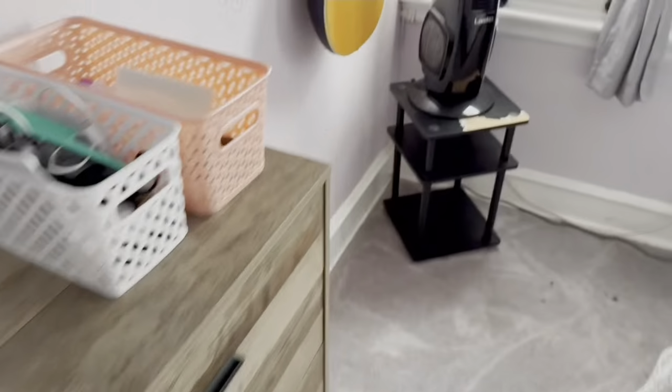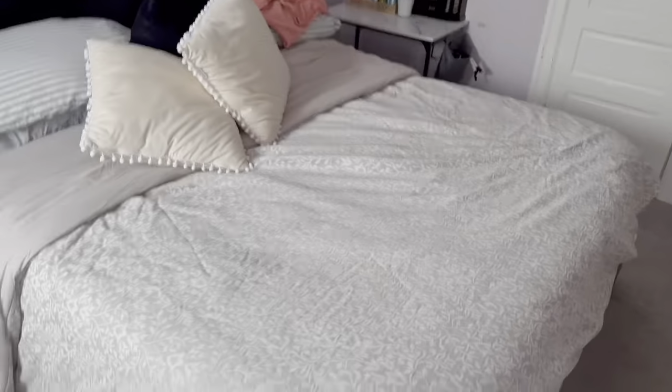So we got it done, guys. This room is nice and clean and just way less messy, a lot neater, except those pillows. I don't know what's going on there, but we got it done and we are through, guys.